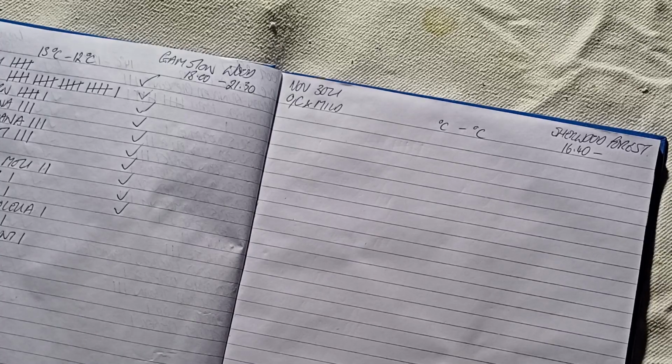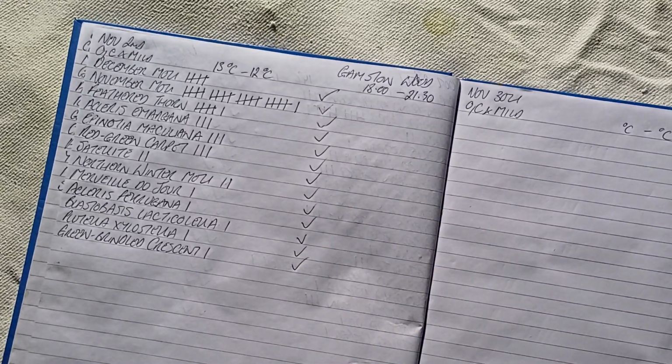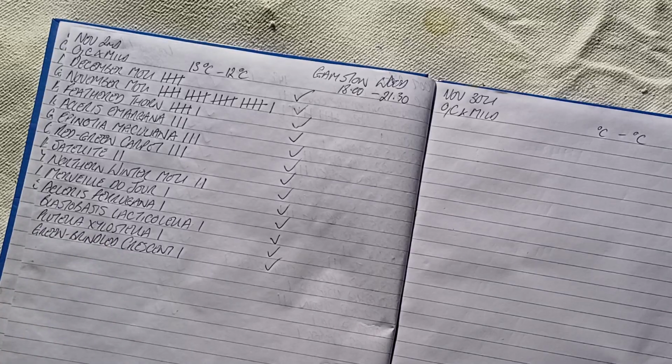The weather since the 2nd of November, which you can now see there, has been very poor. I should have ticked those off, sorry. My OCD says I need to tick those off. But that's the species that we had earlier this month at Gamston Wood: December moth, November moth, feathered thorn, Eclaris morgana, Epinotia maculana, red-green carpet, satellite, northern winter moth, Merville de jour, Eclaris variegana, Blastobasis lacticolella, Plutella xylostella, and green brindled crescent. Let's hope we get something near that number of species, but it's very doubtful. The fun thing will be in finding out.